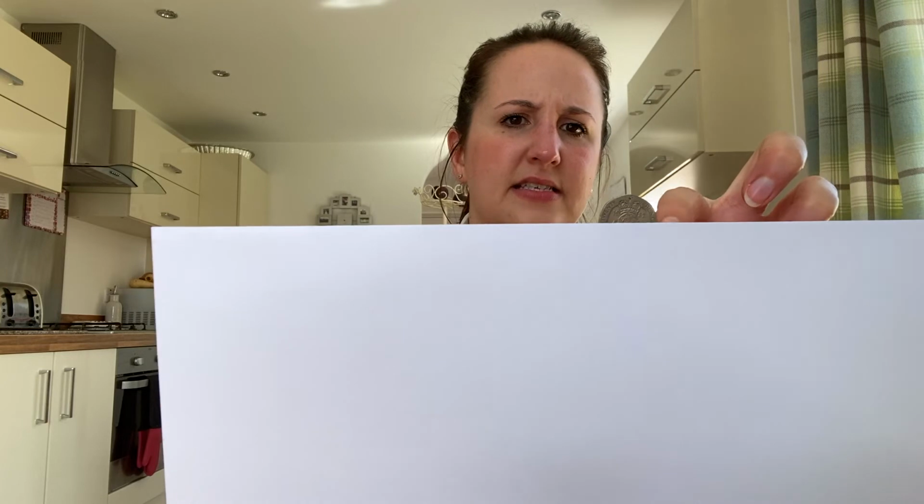1, 2, 3, 4, 5, 6, 7. It's got 7 little pointy bits. 7 corners. So that means that its shape is a heptagon. A 7-sided shape is called a heptagon.